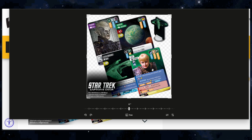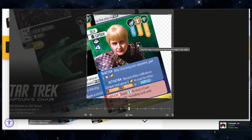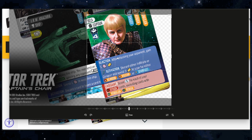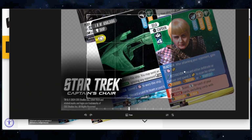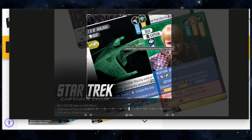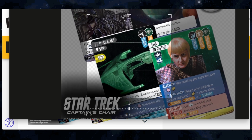So here are the Romulans. We've got Sela, who's got a 4. She is shady, human, and Romulan. After attacking your opponent, you may gain 1 dilithium. I'm going to assume that's gold-pressed latinum. Activation, discard either infiltrate or conquer, and spend 3 gold-pressed latinum to scan either Klingon, Vulcan, or Starfleet. In-game, score 1 point for each of your attack cards, excluding cards with Romulan and Reman. And we got the IRW Kazara here, the Daredevil class ship. Cloak, Romulan here. Looks like spend 1 dilithium crystal to warp this ship.